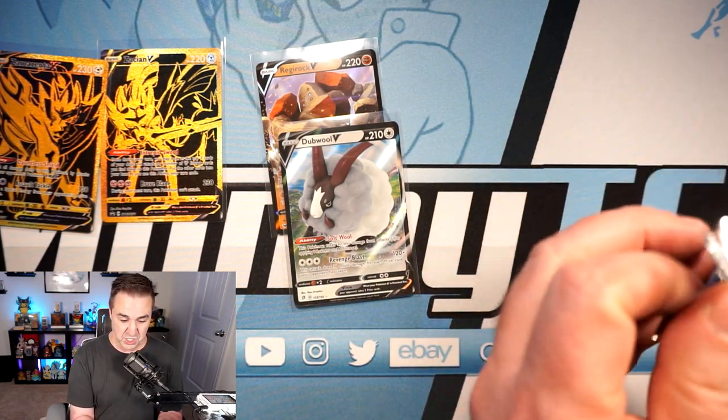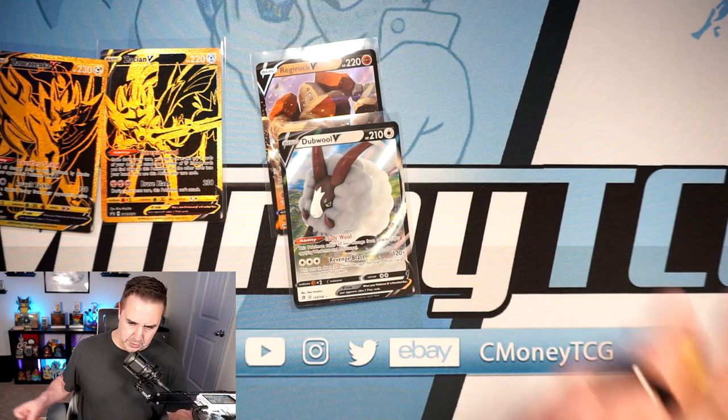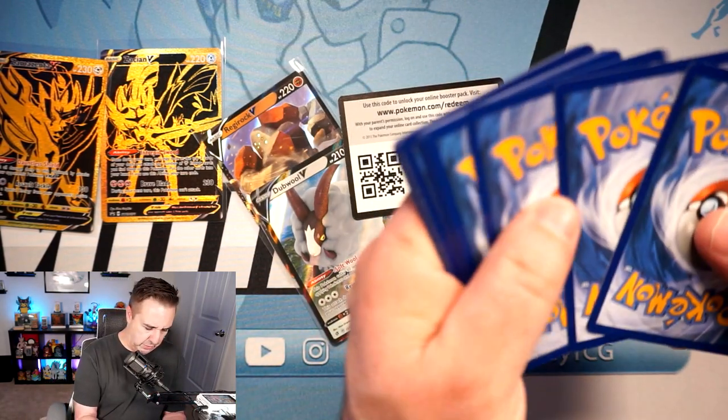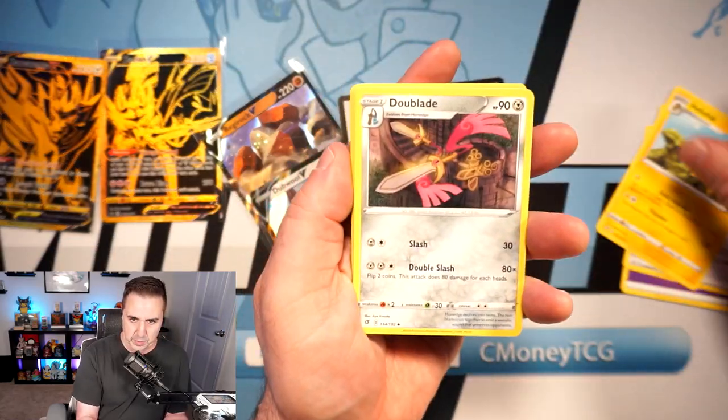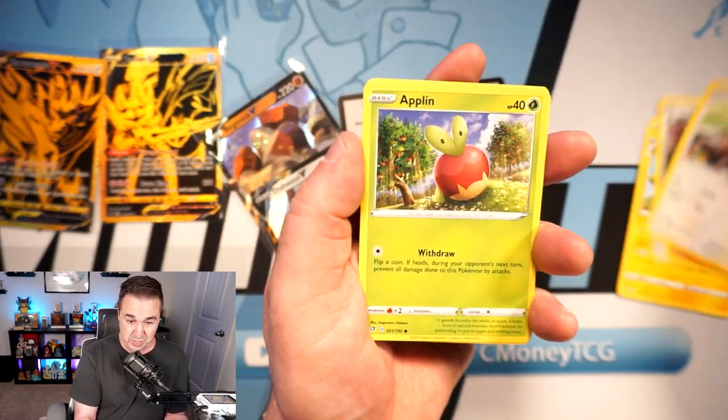The Vivid Voltage is the packs that I'm really looking forward to. Maybe we get a Zardoz, Darkness Ablaze, but the Vivid Voltage is what we're aiming to get the really big pulls out of, like a Chunkers or something like that.